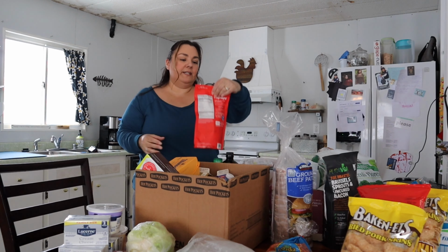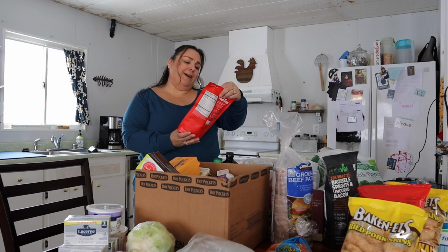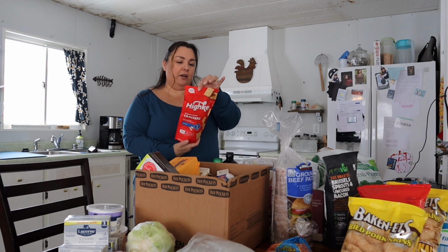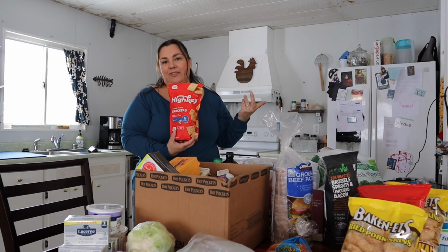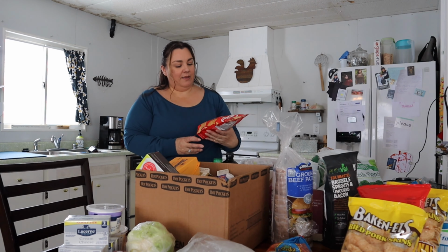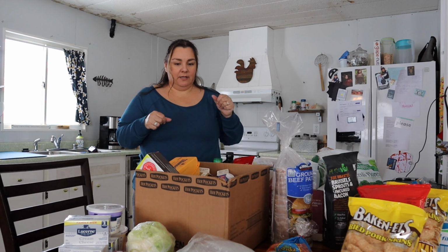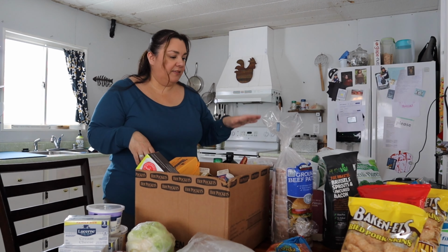Let's see, what else do I got here? I decided to try these. I don't know if anybody else has tried them. They're by Kyochahoppe, almond crackers. It is supposed to be one net carb for 15 pieces, so I thought I'd give these a try as a little crunchy treat. I like to do little cheese and meat boards and stuff, so that might be a nice thing to go with it.